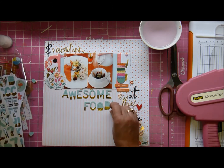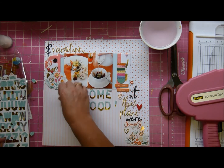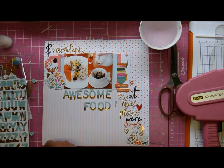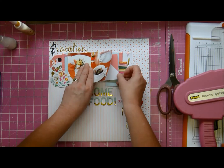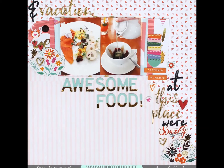These puffy stickers are exclusive to the kits, and they are a lot of fun, and they don't come off the sticker sheet very well. Oh gosh, I'm nearly at the end. Okay, I just wanted to show you there that I actually did journal. So there we go, there's my layout.